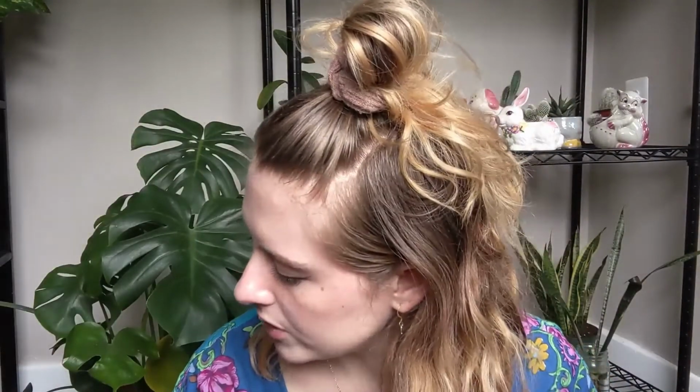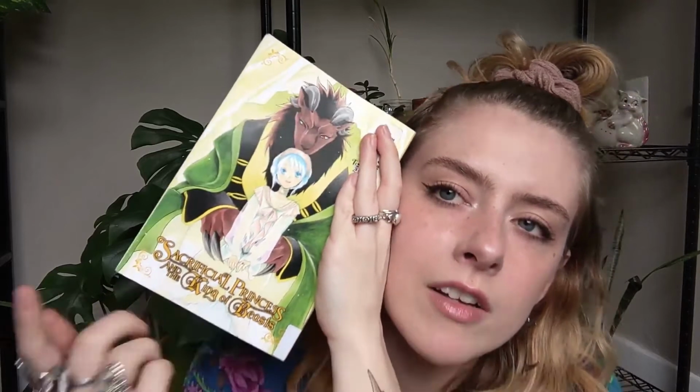But yeah, so after I read that, I'm actually going to read Sacrificial Princess and the King of Beasts. This is Volume 8. This is another series that I really, really just want to buy because the artwork's so beautiful, the story is so cute. I've talked about this series in my previous manga video, so I won't go into detail. But yeah, I need to read this. I need to read this weekend because there's actually a hold on it, so I need to return it so the next person can read it.